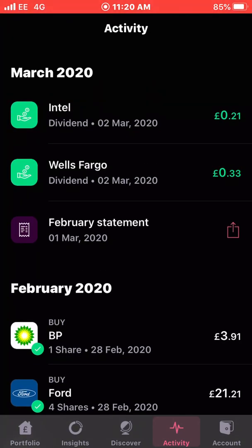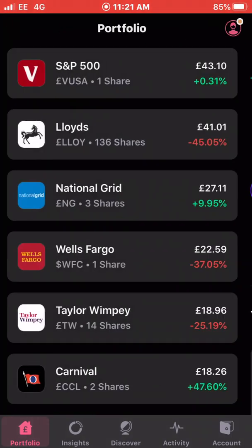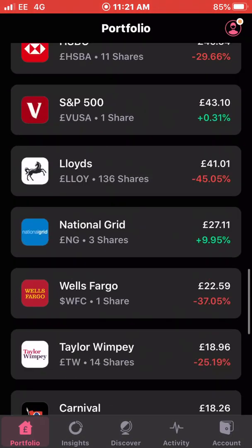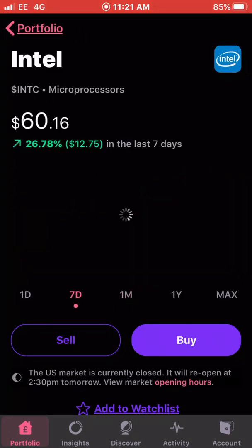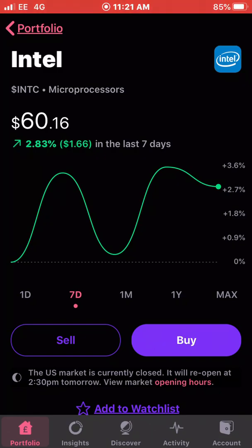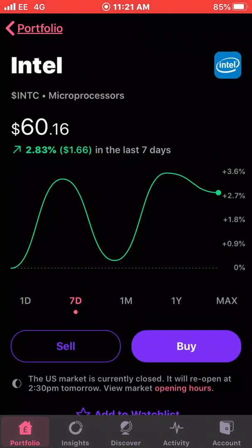Also on the 2nd of March was a 21 pence dividend from Intel. I've been doing quite well with Intel. Up 26% in the month, 7% in the last week, 2.83% in the last week. And I'm up 27.49% overall with Intel.